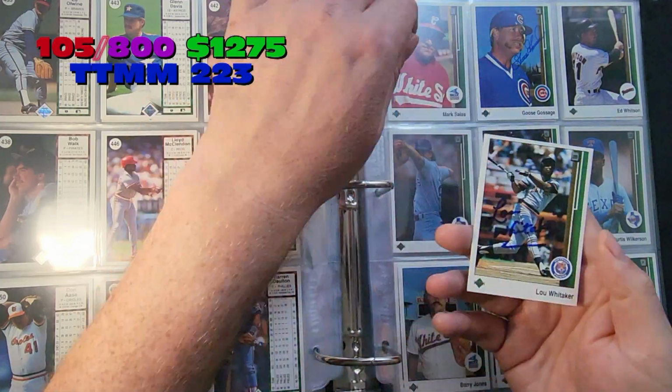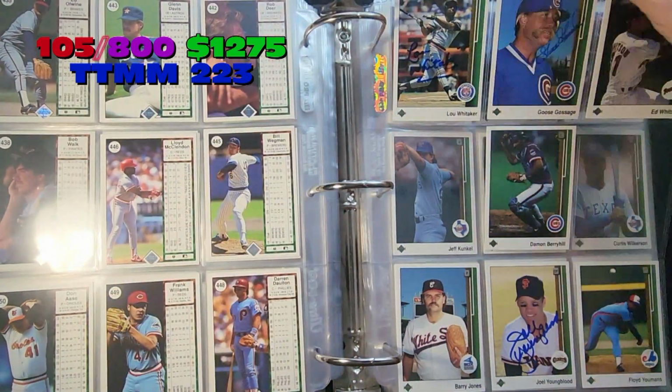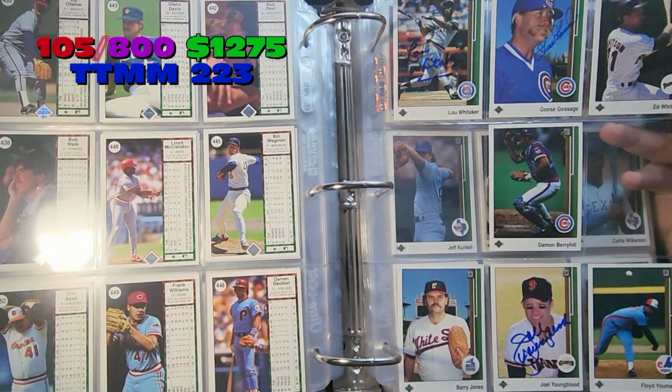Lou Whitaker going in next, right up here in the corner. Not a private signing. This was a TTM, but he is $25 a card, and I think I needed 4 cards signed, so $100 to get Lou Whitaker.